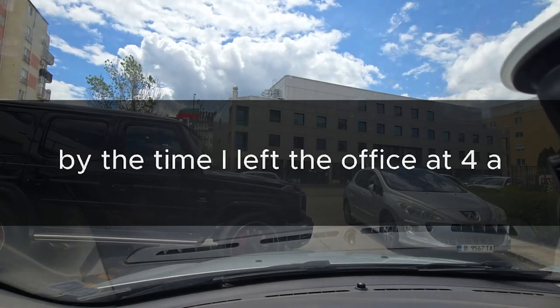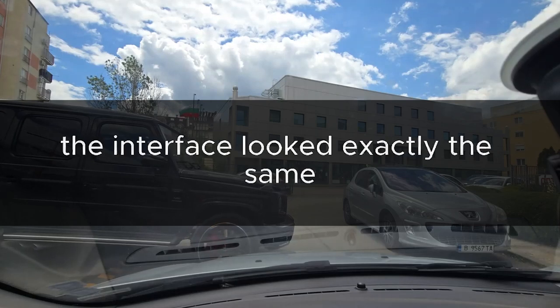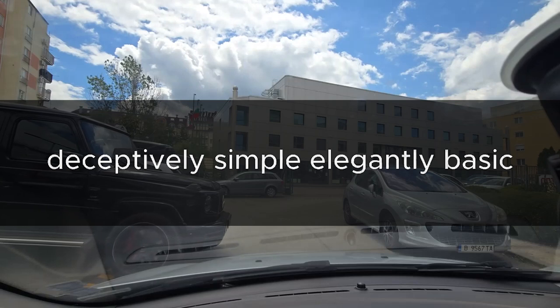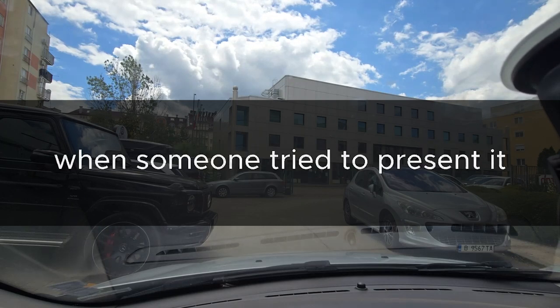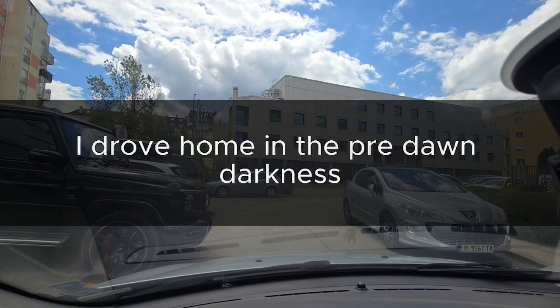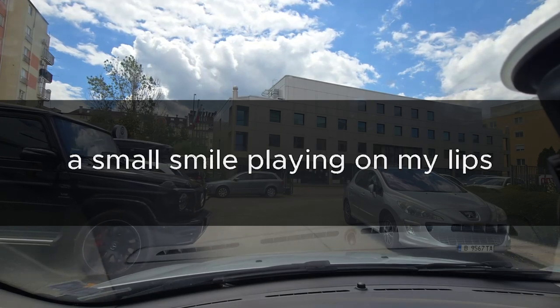By the time I left the office at 4 a.m., everything was ready. The interface looked exactly the same, deceptively simple, elegantly basic. But now, it contained a few special features that would only activate when someone tried to present it without understanding its true complexity. I drove home in the pre-dawn darkness, a small smile playing on my lips.